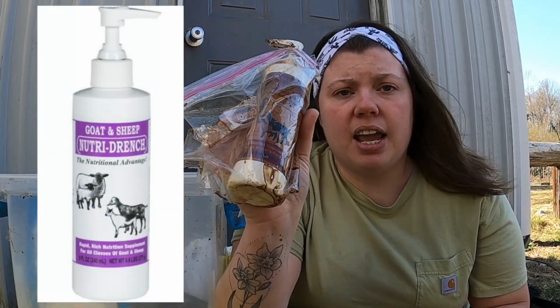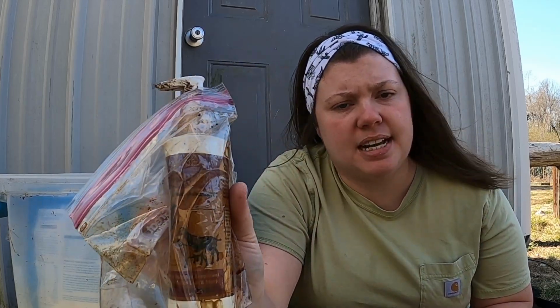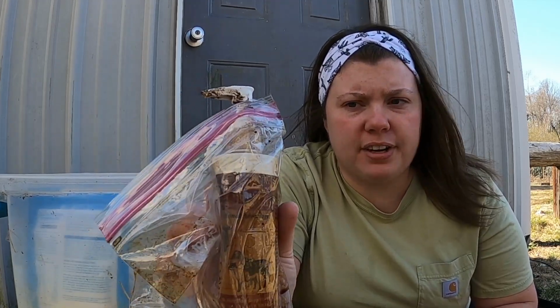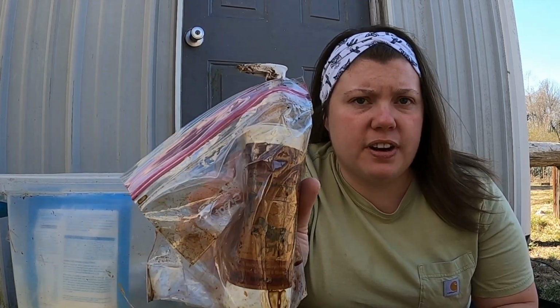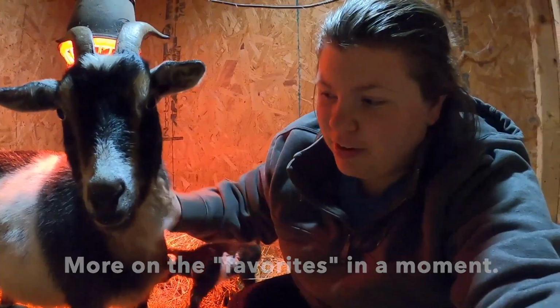It's Nutri-Drench. I've heard mixed reviews on it. Some people say it's an appetite suppressant. Others have no problem using it. I don't use it very often because I have other stuff I like better that's very similar. Basically it's just a lot of vitamins that you can pump into mom or baby if they need it. I do keep it on hand because it has worked for me in the past. It's not my favorite anymore, but I do have it on hand.